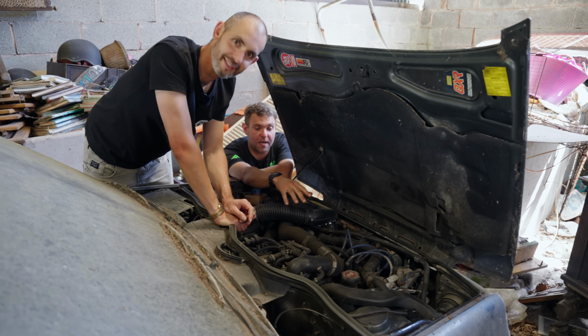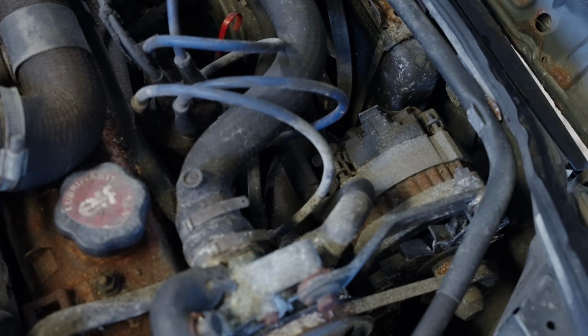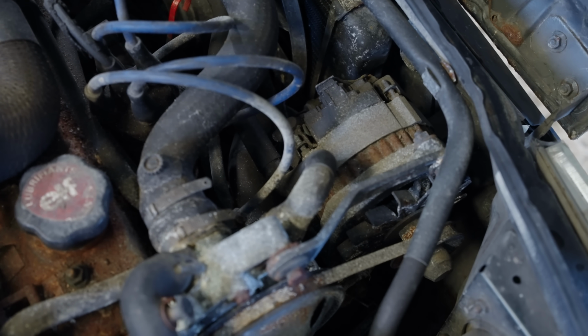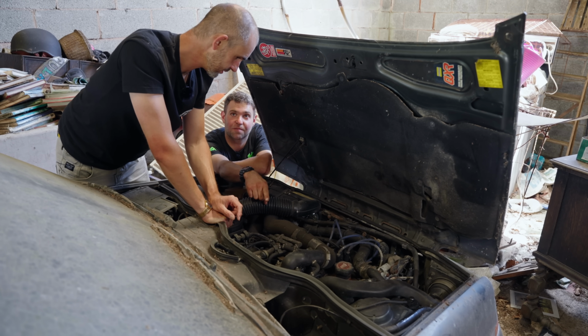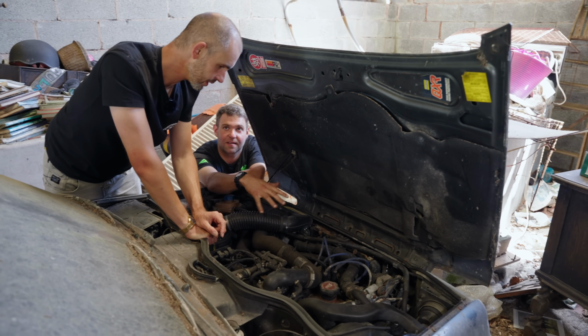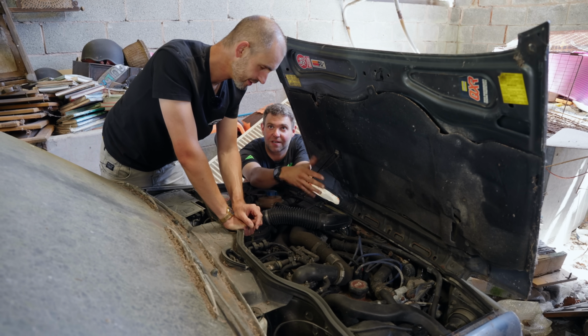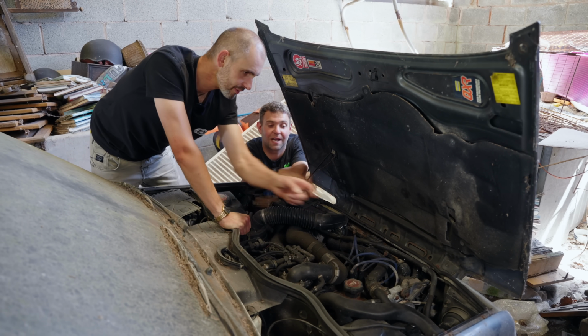If you've been running it for a while, what was happening was people were pulling up to the petrol station, putting fuel in it, and they couldn't start it because the fuel was evaporating. The engine bay is so compact, and they got so hot that the fuel was evaporating before it could start, so you were stuck in the petrol station. That was an issue. You wait for it to cool down, then it would fire up.